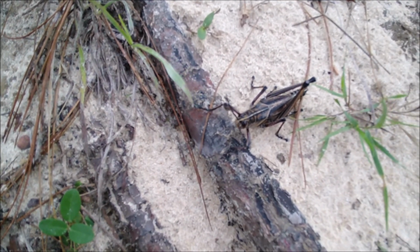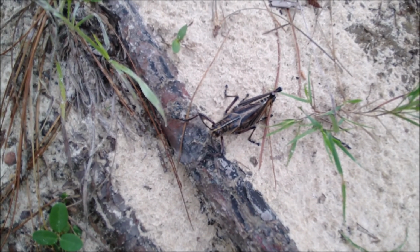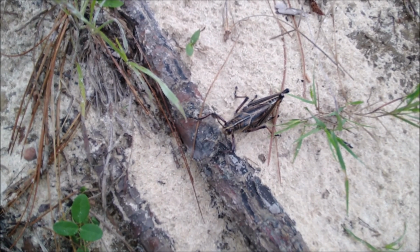Another good find in the National Forest. Looks like I'm doing well so far, but I haven't found any snakes yet. So far, it's pretty hot. Hopefully, a snake will come out.